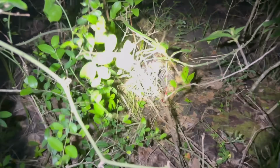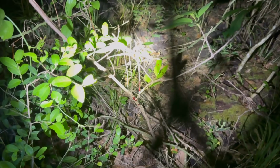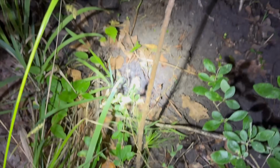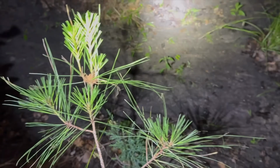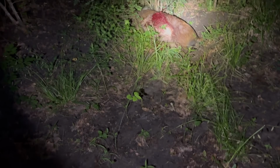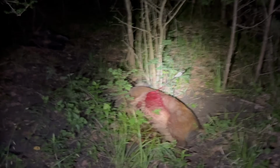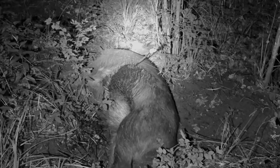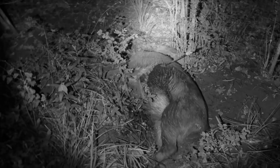Oh, there's some over there. That tree right here. All right, get some more here. Oh, there he is. Oh, that is not the big black boar. This is a brown hog. This is not the one I was hunting.